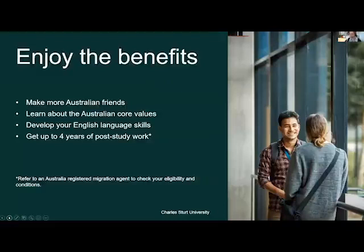Some other advantages tend to be English language skills. Our students do have to be a little bit out of their comfort zone when they come to study with us, and they will make some Australian friends as well. So while that might sound a little bit scary at first, it has some great benefit in regards to them improving their English language skills, understanding the Australian values, that will really help them when they're looking for employment later.